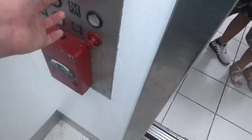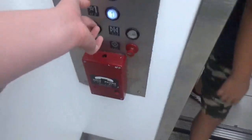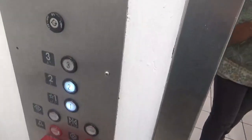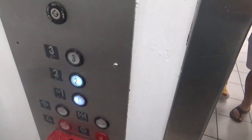Going down. Which floor? 1. Head back down to 2. There you go. There we go, got the door for you. You're welcome. There you go. You're welcome. Go back down to 2.